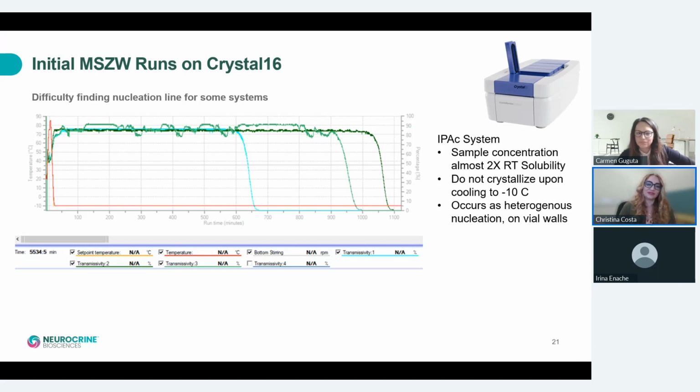What was odd about this is these three samples are identical. They're the same concentration, and they're also extremely concentrated, at almost 2 times the room temperature solubility. But despite that, even going all the way down to -10 degrees, we still didn't get crystallization as we were cooling, which is what we need in order to define our metastable zone width. Instead, what we saw was more heterogeneous nucleation. All of these crashed out at random times, when it started crystallizing on the sides of the vials.